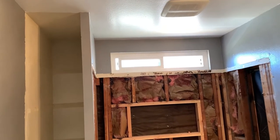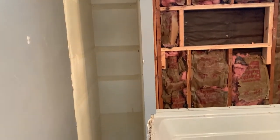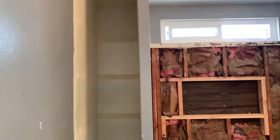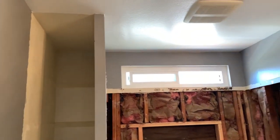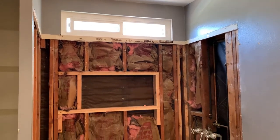So the cabinet shelves are gonna get redone because you'll see in the new one, the shelving would have been in the wrong places. And the tub is in and the niche is in.